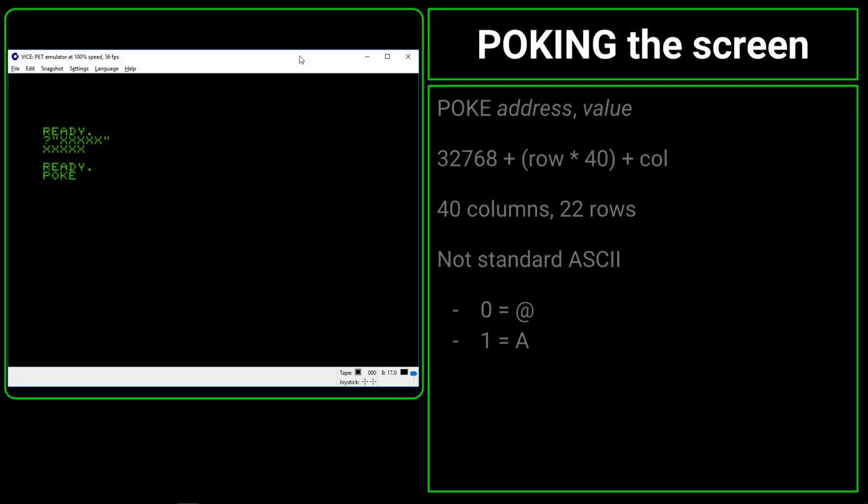So the first byte of screen memory is 32768. It doesn't use ASCII or anything like that; it uses its own representation for memory graphics, and 1 is an A. And as we can see, an A appeared in the top left-hand corner of the screen.